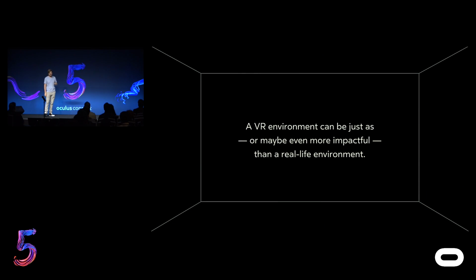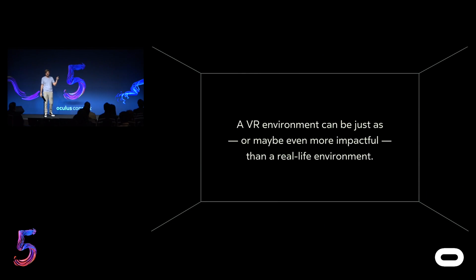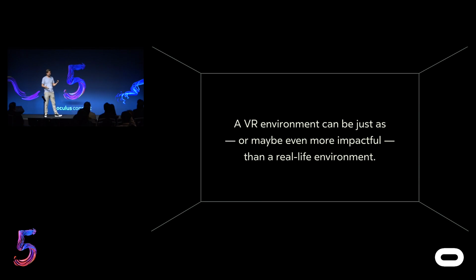The thing that we developed a conviction around here is that a VR environment actually can be just as, or maybe even more impactful than a real life environment, especially if it's a place that you feel like you own that's very personal to you. And so that brings me back to the new Home.